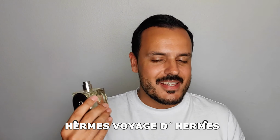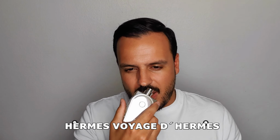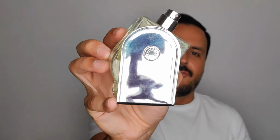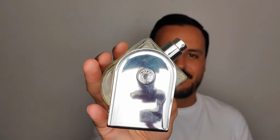This is fantastic. It has cardamom, it has a bit of lemon in here, and it's very sparkly, very bubbly, very effervescent, but also with this salty, slightly aquatic nature. I mean, I absolutely love this. And this is a perfume that is very unique, and it will not scream. This is really a chic perfume. It's Voyage d'Hermes, the Eau de Toilette.